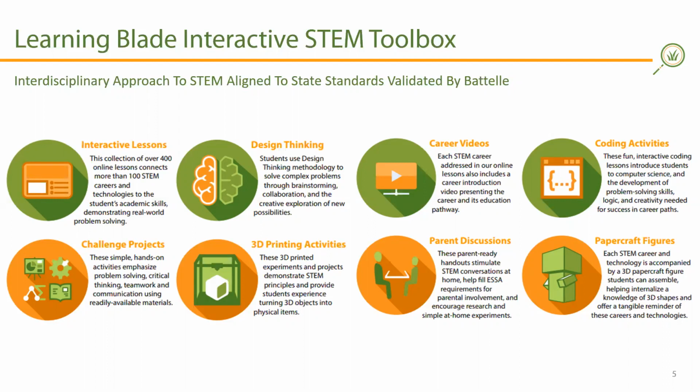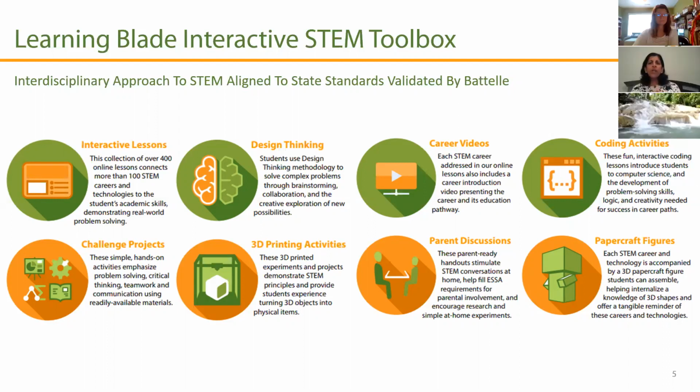So we have design thinking, where we use the 5-step process of design thinking to really solve problems that are related to the missions that you have seen. In addition, we have what we call our mission challenge or challenge projects, which are really simple project-based learning lessons for students and even parents to work on together to experience some of the STEM content. We also have 3D printing activities.